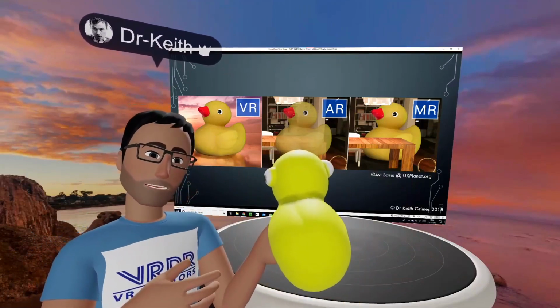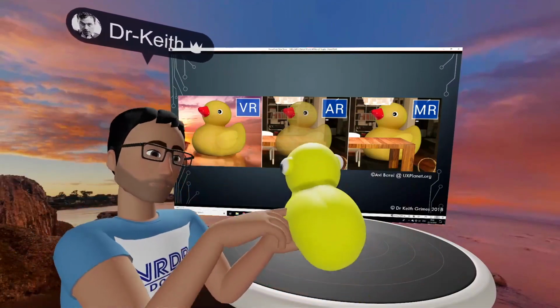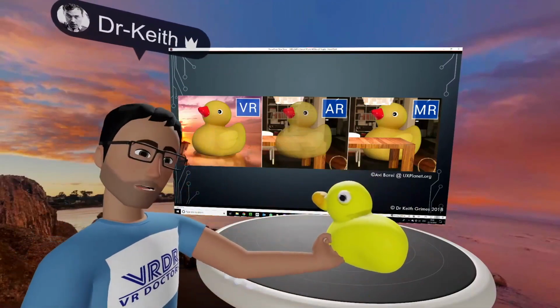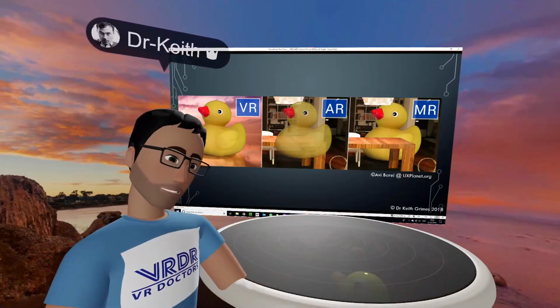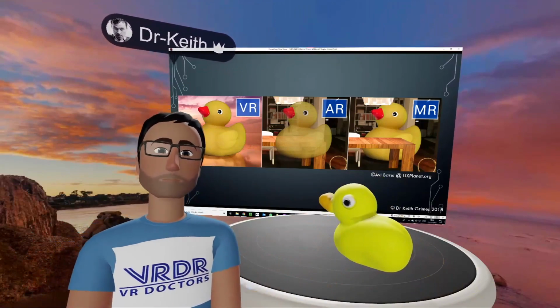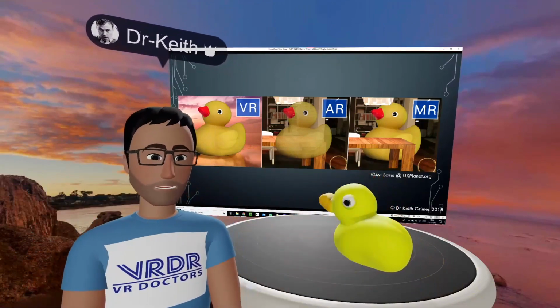Well, in mixed reality, I'll be able to see the real world around me, not this virtual world, and this digital object would interact with, say, this table. So if it sat on top of the table, you would see it, but then if it sat beside it or underneath it, it would disappear. And that would be mixed reality. And they form part of a spectrum of immersive experiences that use immersive technology.